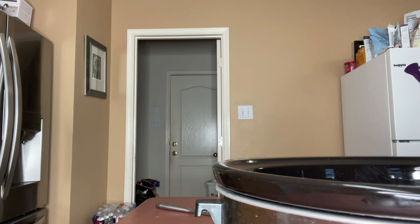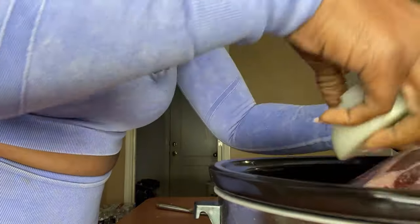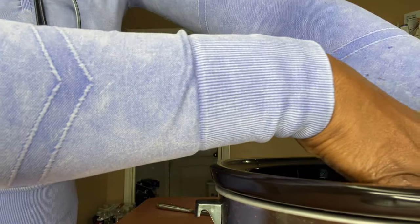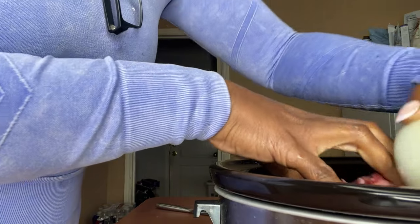And you can add some extra seasoning if you want, like some beef bouillon. I think I'm gonna put some beef bouillon in here. This is a big ass piece of meat. But little do you know, it said it's only 3 pounds and 93.96. Not even 4 pounds, almost 4 pounds.